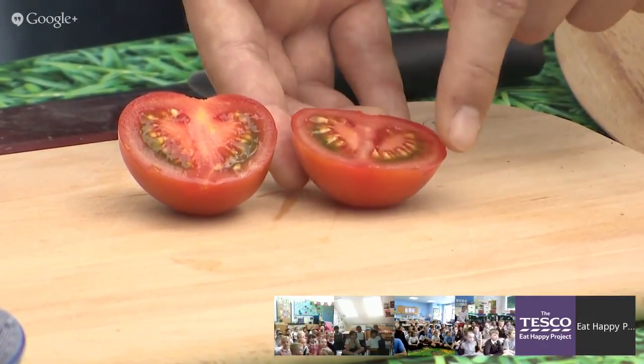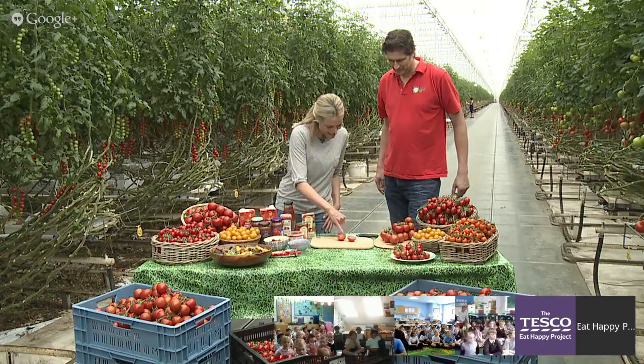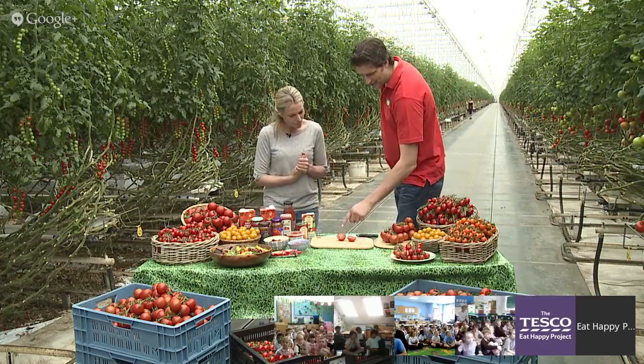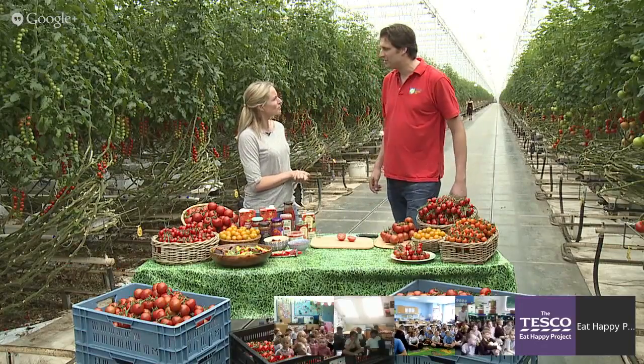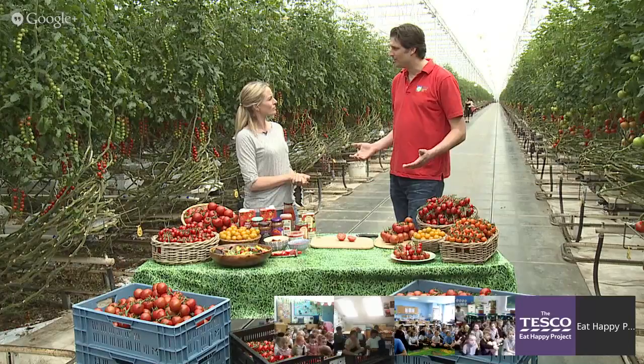And the gel together with the flesh gives the tomato its flavor. Fantastic. So these seeds in here, Gert, if I was to take one little seed and plant it, would I get a tomato plant out of that? Only on some of the seeds. Some seeds will give you a nice strong tomato plant with nice tomatoes on it, but other seeds will just give you a small little runt.